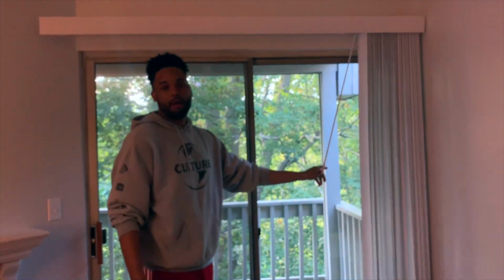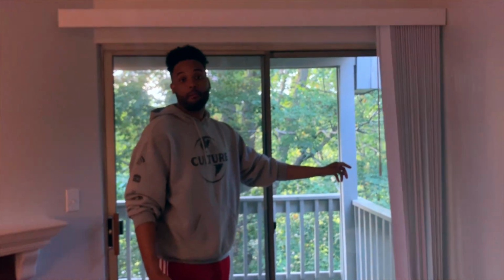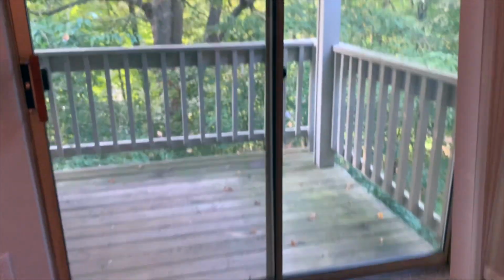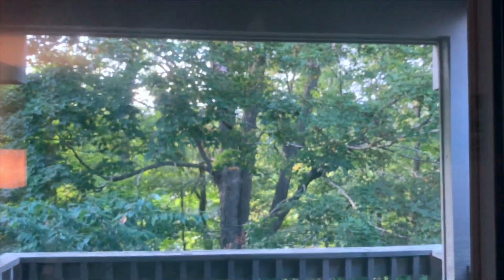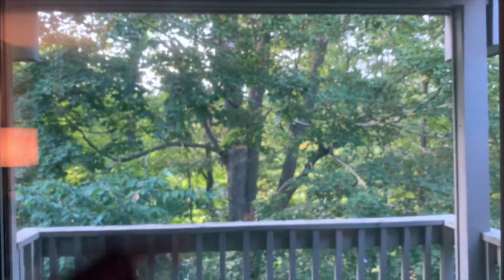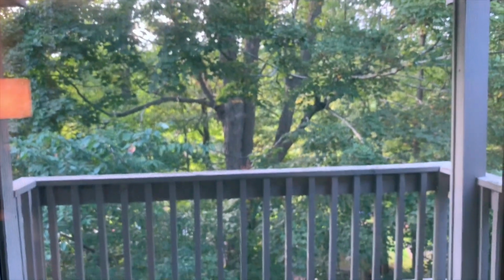This right here is my desk. Mine alone. This right here is my balcony, mine and mine alone. So, I get a beautiful view of the trees. And then during this fall, when everything falls, I can just people watch. Yeah, we can see out there.